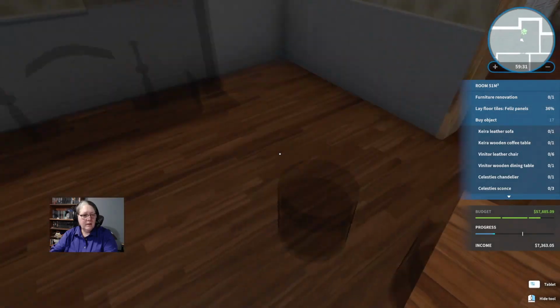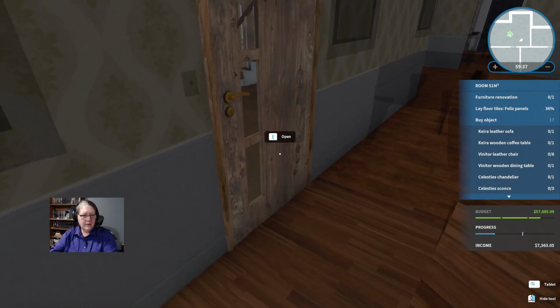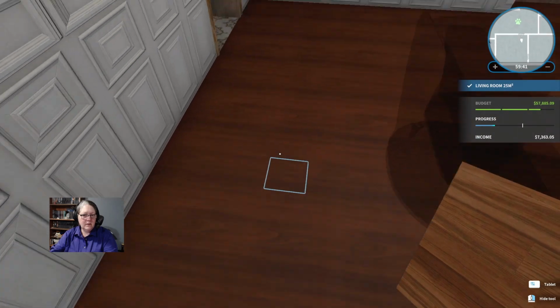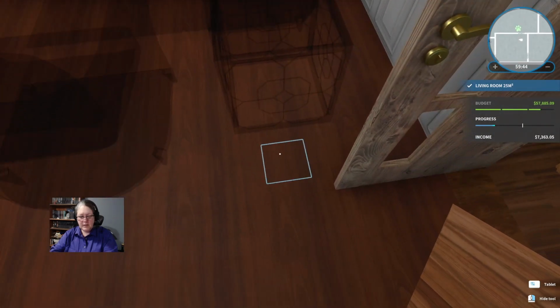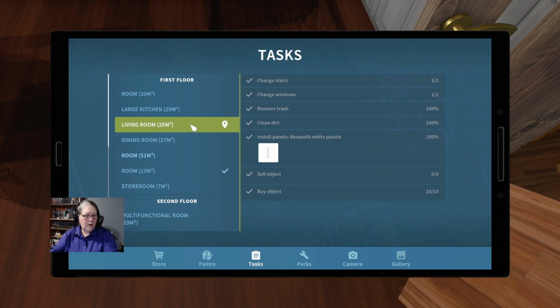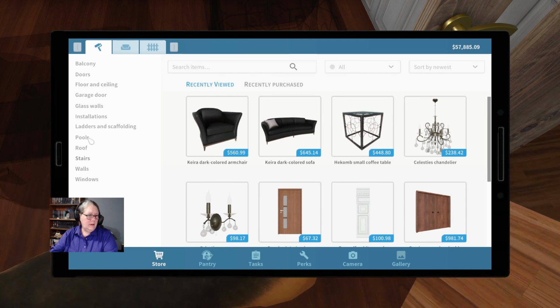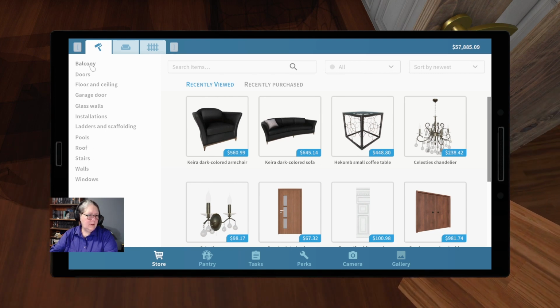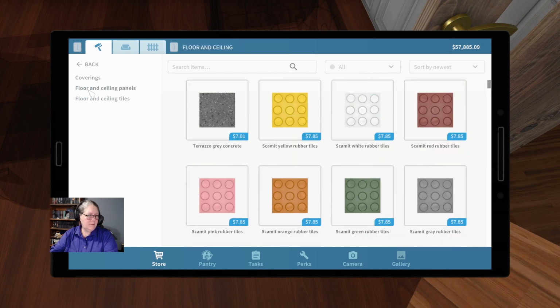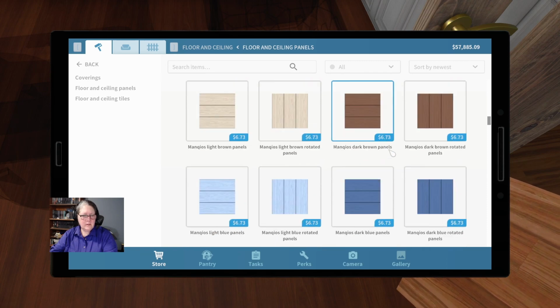All right. Just close this door and see where this goes. Okay, so I need to use whatever floor I used in here to make that look tidy. Oh no. Balcony doors, floor and ceiling. Floor and ceiling. Panels. Yes.